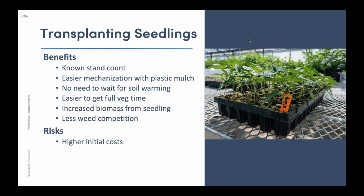And there's also less weed competition. If you're using plastic and planting directly into the plastic, obviously the plastic acts as a weed suppressor. But if you're preparing a field, disking and tilling and plowing, and the soil is bare and you're planting these started plants, they have a several weeks jump on the weed seeds that are going to have to germinate, and it gives them that competitive advantage.